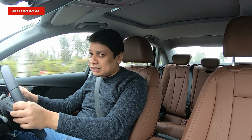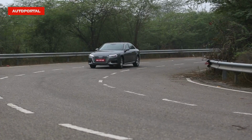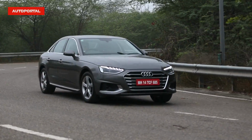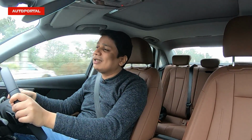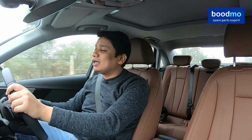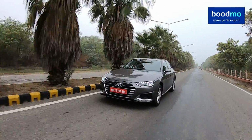In terms of the usage, you can use the paddle shifters behind the steering wheel, and when you use these paddle shifters, the gears actually do change within a millisecond. It's not as if you use the pedal and the gears change after a second or two, unlike some other rivals. So that is something which this car has to offer. It's a very quick-witted gearbox as well.